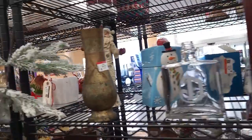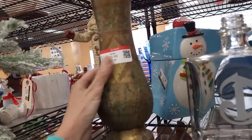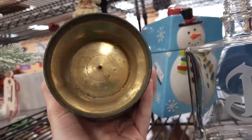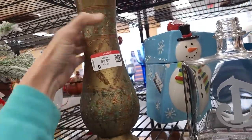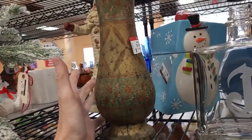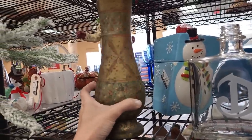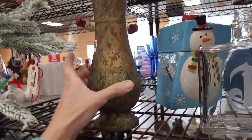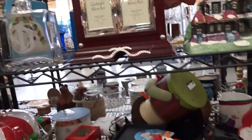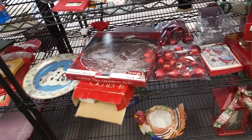All right, this is another old piece. It's brass, it's etched. I don't know a lot about these brass pieces. I would guess this is worth anywhere from $20 to $40. That would be my best guess. But because I don't know a lot and I don't know how to clean this up, I'm gonna go ahead and leave that one. I may regret it, but it's okay. I don't need every single thing that is worth money.